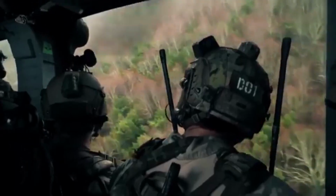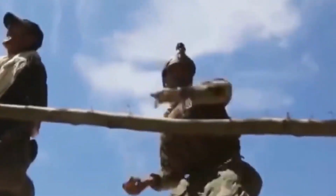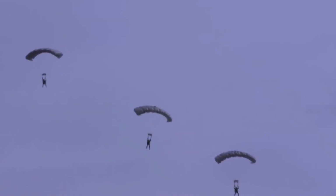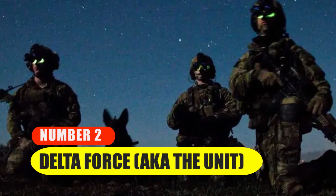Anti-terrorism measures, support for fire, scouting a territory, the pararescue operation, freeing of hostages, help with medical matters. Within the context of the war against terrorism, 24STS participated in a number of operations. The combat jumps that were carried out with the 3rd Ranger Battalion in order to secure the Haditha Dam and a landing strip outside of the town of Al-Qaim were some of the activities that were carried out. Number 2. Delta Force, aka the Unit.